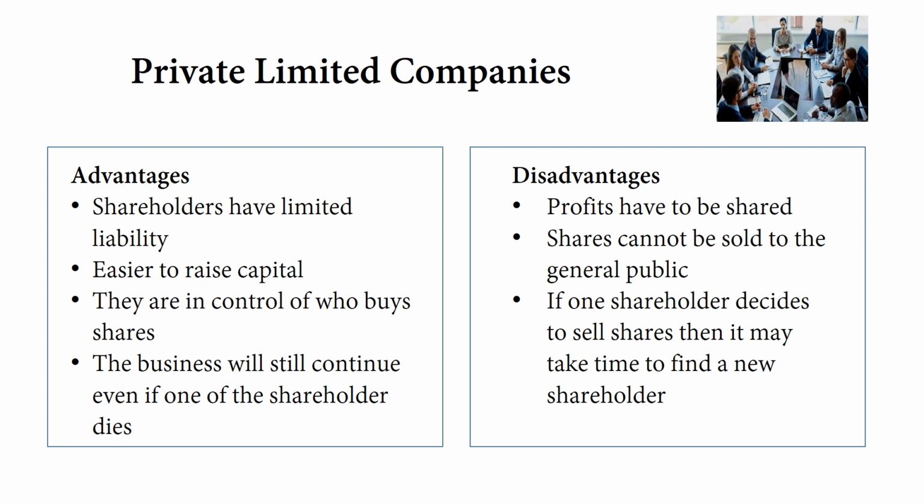Another advantage is that it's easier to raise capital, which is money that is invested in the business. They can take on new shareholders, and this gives them the ability to have further capital. Another advantage is that they are in control of who buys shares. There's normally a process where they can control who new shareholders are. This process cannot be undertaken with public limited companies. And finally, the business will still continue even if one of the shareholders dies.